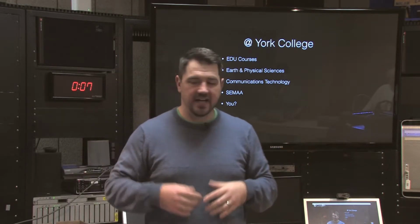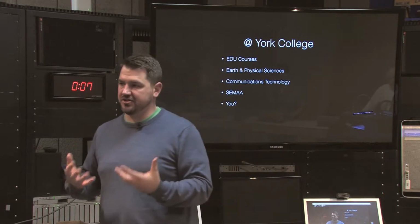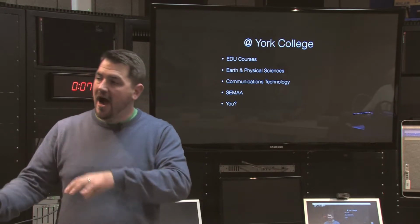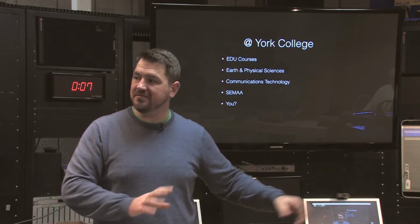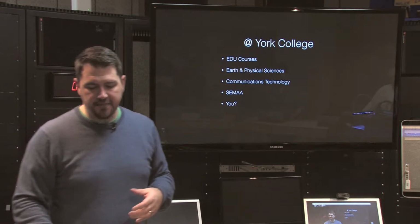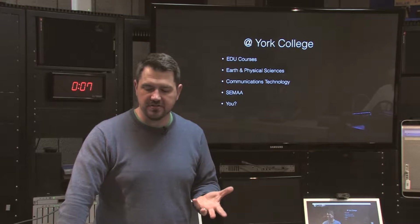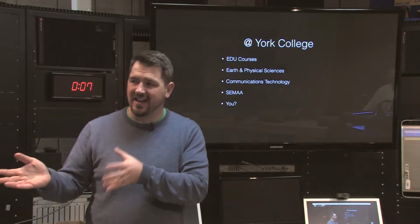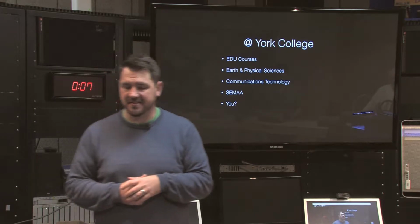So that's one of the determining areas of study as far as why you would want to use a 3D printer for some of your work. We've also used it for Earth and Physical Science, and in the pre-engineering program too. I can see a lot of use coming out of some of this stuff.